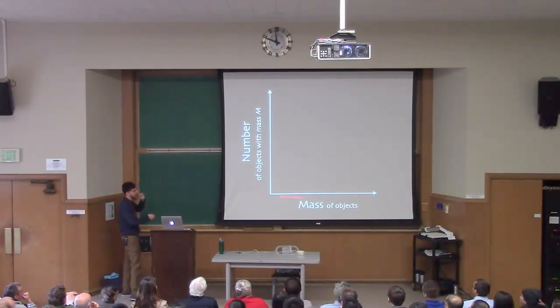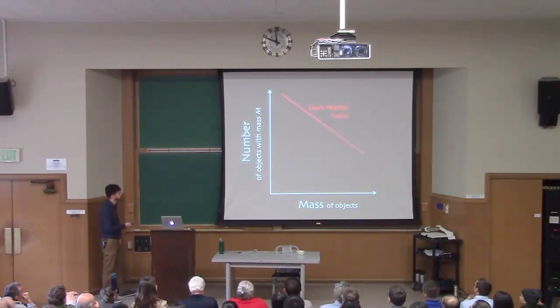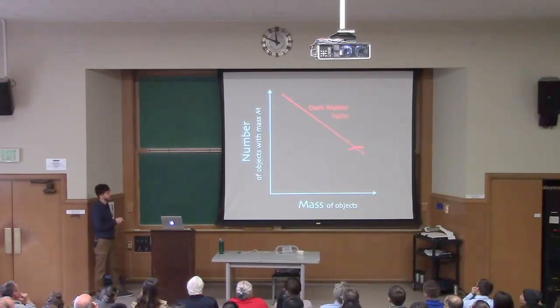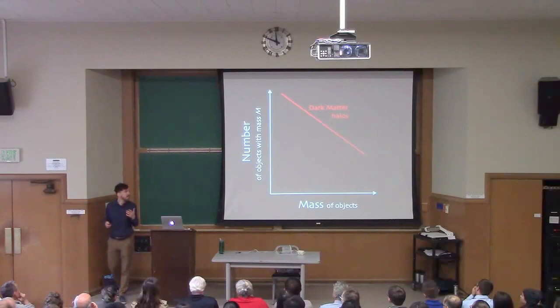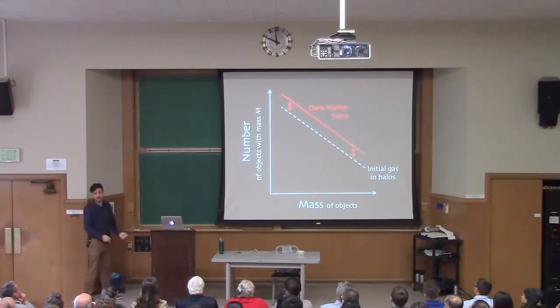So this is the mass of your dark matter halo here, and how many of the halos you see of that mass on this axis. And we get something like this from simulations, a very smooth distribution where there's a lot of low mass halos and a few large mass halos. And because each of these halos has about 20% of its mass in gas, we can look at the distribution of gaseous clumps in this simulation, and it should look something like this.